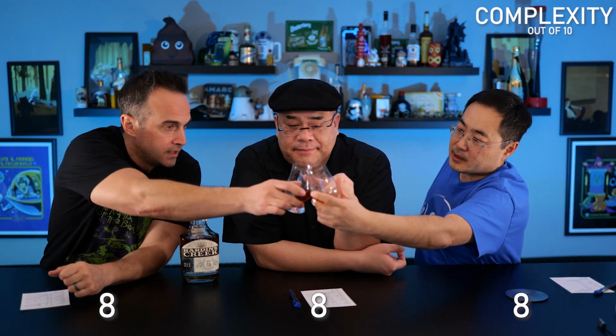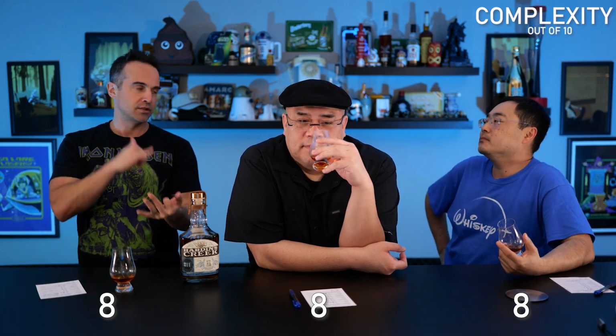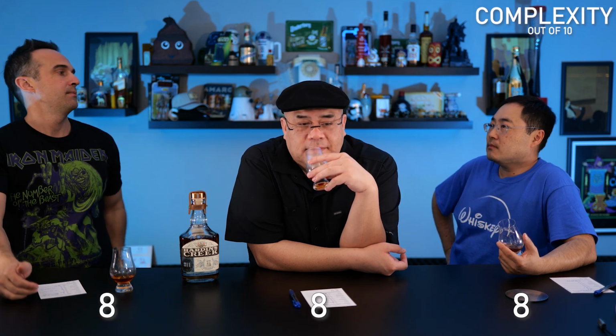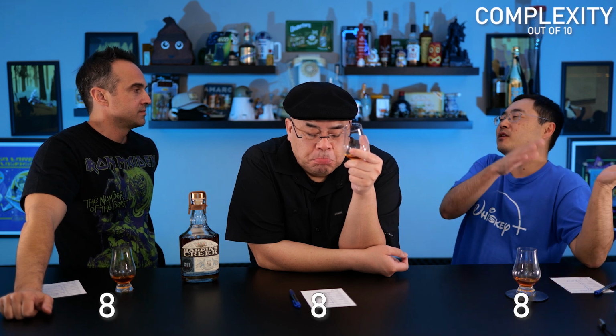I gave it an 8. Yeah, I gave it an 8. I had to take time to separate all the flavors and process this. When you think about it, though, you got the oak, you got the spice, you got the sweets. There are the fruits in there. There's a decent amount going on. What's really interesting about this is it's not overwhelming components. There's definitely a variety.